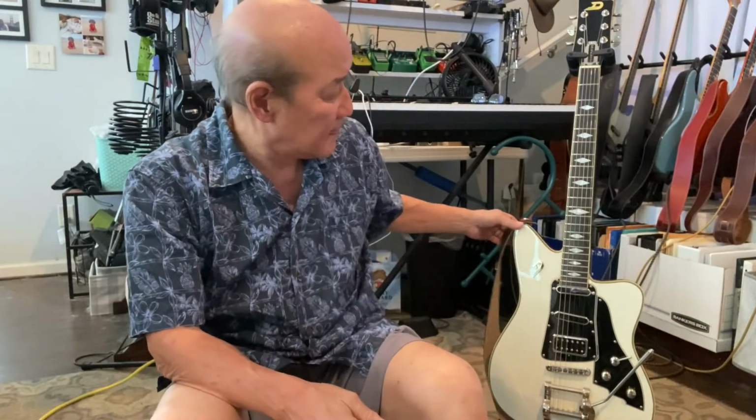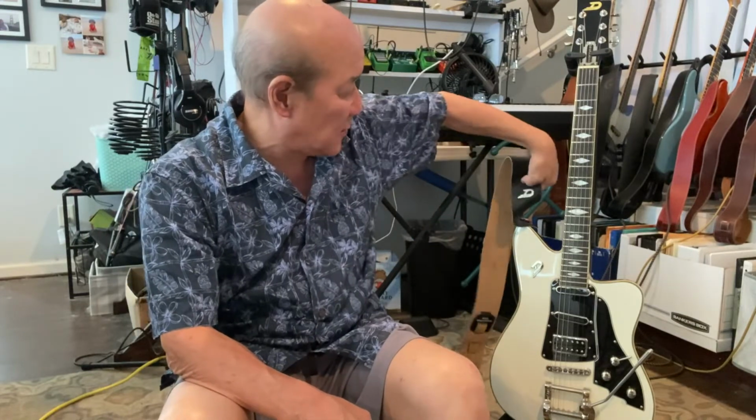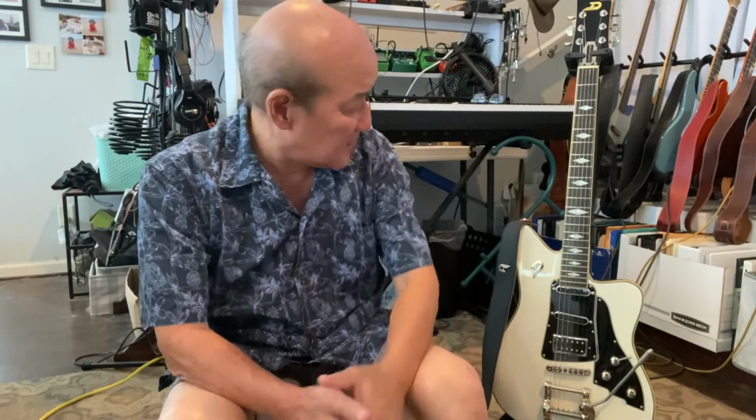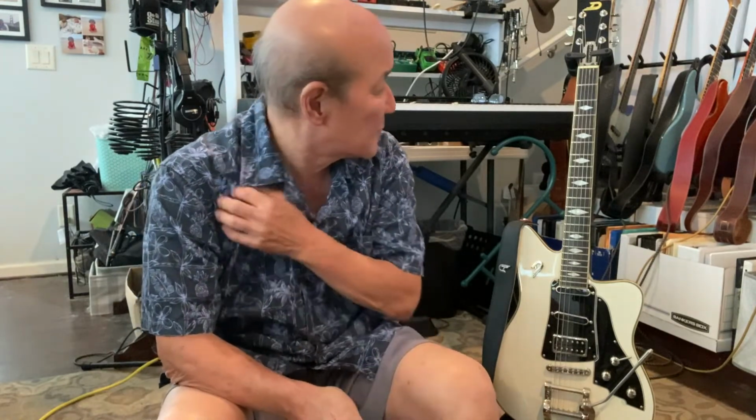So let's talk about Duesenbergs. Legendary craftsmanship, legendary engineering. When I finally unboxed it, it was as advertised. Came in a beautiful hardshell case. The store I bought it from included a Duesenberg leather strap. They claimed that Duesenberg makes their own strings and they were going to throw in a set, but they didn't. I got a set of D'Addarios, which is fine.